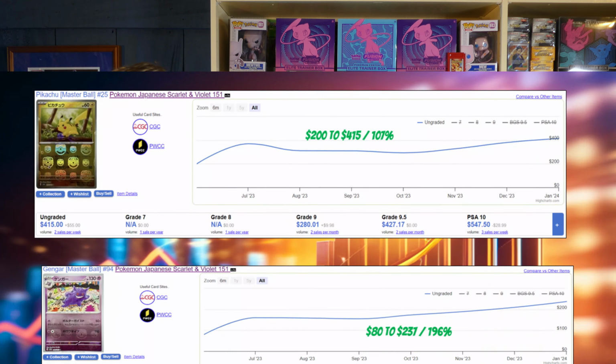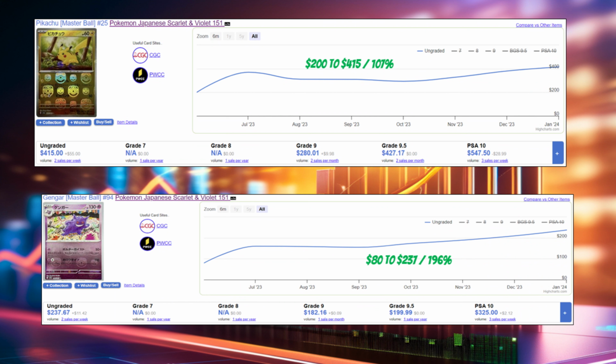The Master Ball reverse holos are extremely rare, one in every booster box, and the values of those are skyrocketing right now. We've got Pikachu, the most expensive card in the set, 107% gain for $415 of value. Gengar, 196% gain, $230 something. These are some crazy gains.